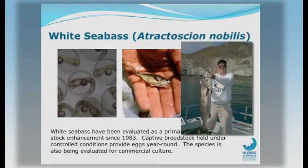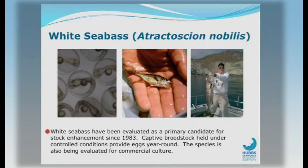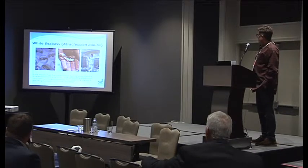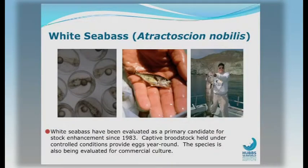So you can see this is a recreational fisherman here. We've been working on this primarily for stock replenishment since the early 80s. So it's got a long, long history right up there with red drum and some others. So again, a lot of this talk is going to be geared towards the stock replenishment foundation that we've been working from. But I will talk about a few pilot projects that we've been involved with trying to explore the potential commercial feasibility for this species.